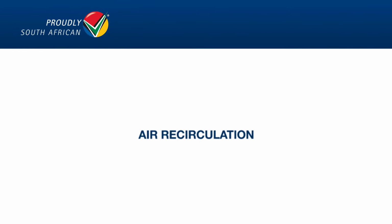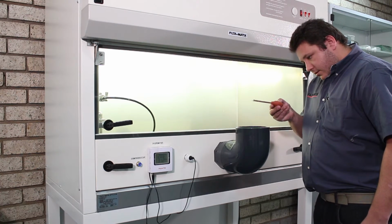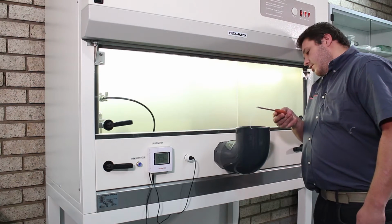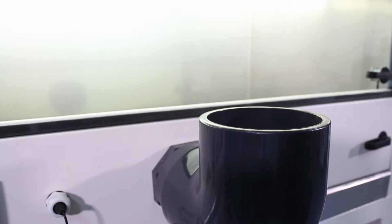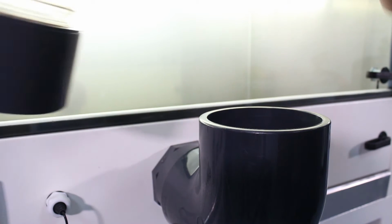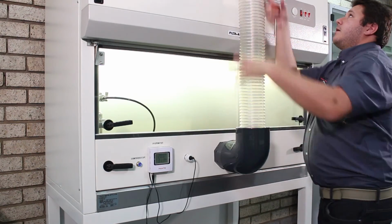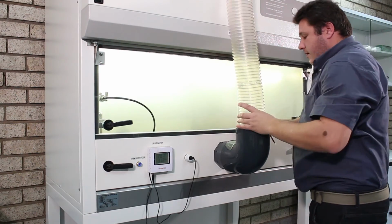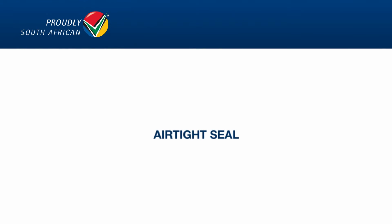Air recirculation. During the disinfection process, the cabinet will be operating in full recirculation mode. If this operating mode is not already provided in the cabinet design, the manufacturer will have to provide a device in the top part of the hood to collect the air as it exits so that it can be circulated back into the cabinet.